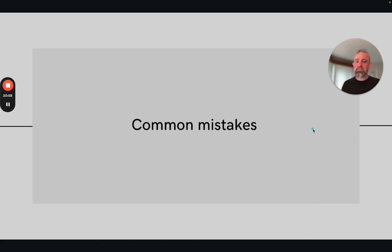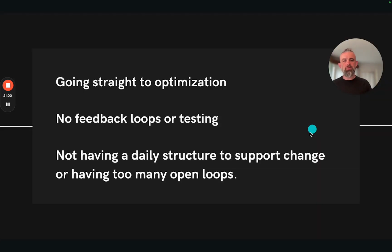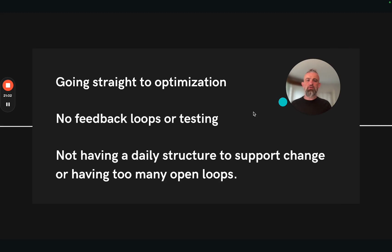Okay, common mistakes. These are the common mistakes that I see people making when it comes to change. Going straight to optimization. This is a huge mistake that I see people make. There are a lot of optimization bros out there in the world that will create you a Notion system, that will create you systems, come in and optimize your day. But my point is, if you don't know your current data, if you don't know your future identity, if you don't know what behavior you can sustain, what are you optimizing? What are you optimizing if you don't know those things first?